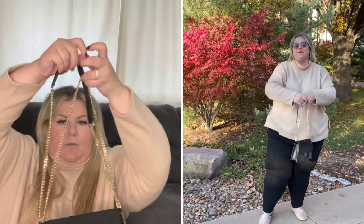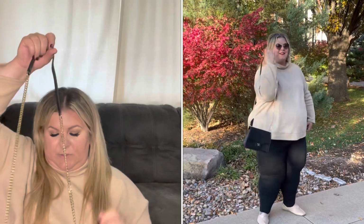This can be worn as a crossbody, or you can pull it up and make it a little bit shorter to wear on your shoulder, or you can go all the way down and just wear it on your shoulder that way too. So there's a few different ways you can wear it, and I find that this actually does work for me as a crossbody bag. And I will say this is a tricky size of bag, and I don't mean just in their brand, I mean period. If you're buying a bag and you're plus size, you want something that is not going to be so tiny that it feels like it gets lost.